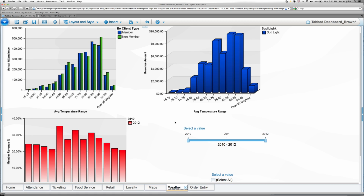Now here you see the use of some external data. This is something that we find that a lot of organizations forget about or neglect. Sometimes we focus all of our time trying to manage the data inside of our four walls, and oftentimes don't understand that you can exploit external data through a business intelligence tool like VenueEdge.